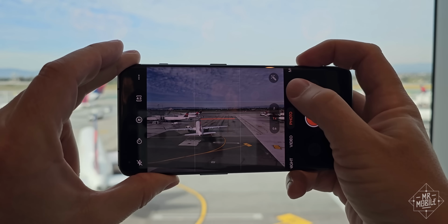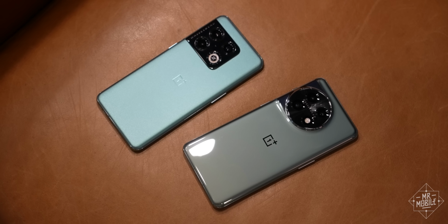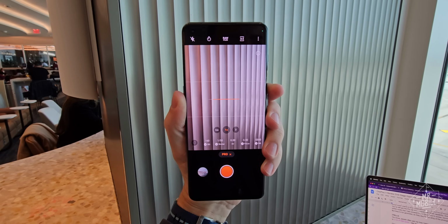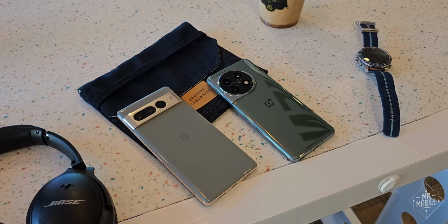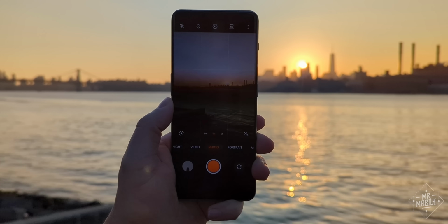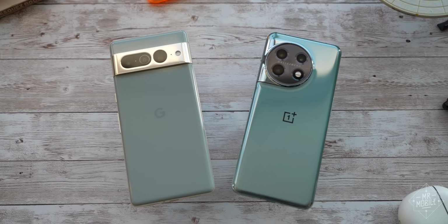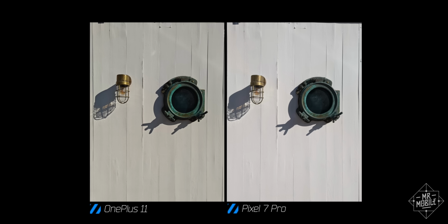Well, we're already talking about it, so let's not bury the lead. The camera array here packs a new spectral sensor with 13 channels now, up from 6 or 8 on prior models, which OnePlus says lets it more accurately reproduce color. For comparison shots, I put the 11 up against my go-to still photo shooter, the Pixel 7 Pro, and while I fully admit it might just be that OnePlus is oversaturating a bit, I was surprised by how often I preferred the OnePlus result to the Pixel's.